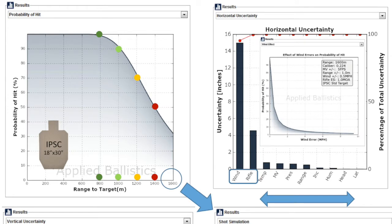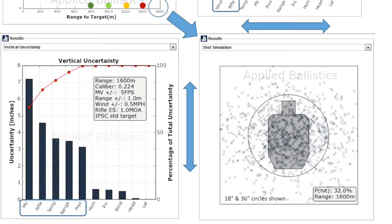If we look at the horizontal uncertainty, the wind remains the primary factor at 1600 meters, so 1 mile. And you can see the wind error, how it affects the probability of hit there. On the vertical uncertainty, the muzzle velocity remains the main factor, followed by the rifle temperature, range, and pressure.